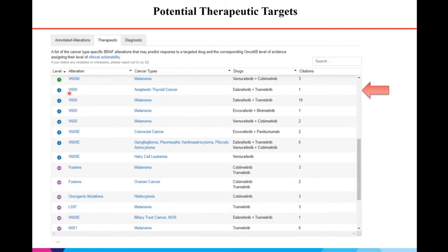For example, this is a very deliberate V600. That means it could be E, K, whatever the final alteration is. In this particular level, it has been reported as a biomarker, NCCN, but not necessarily FDA biomarker. And you'll see that there are various alterations in BRAF where there have been therapeutic indications with different drugs in different diseases at different levels.